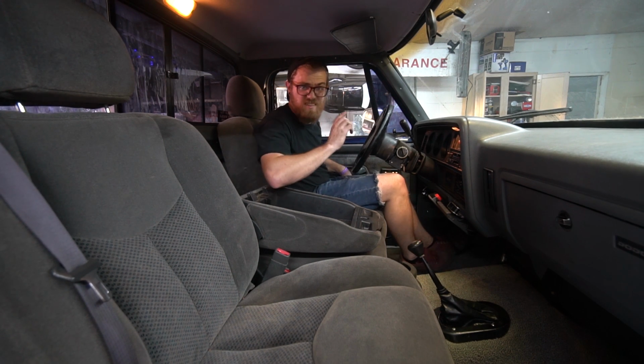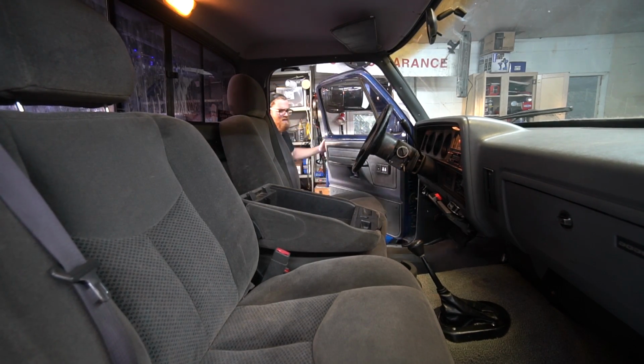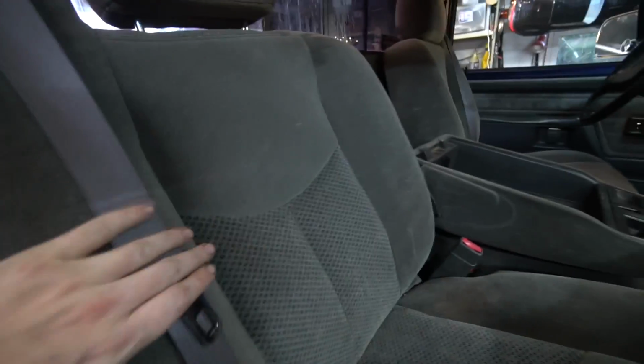Let's see how it looks, because that is an important part of the equation. This is a cool old truck. I don't want to ruin the way it looks on the interior. So this side bolster is bigger, but where your back ends up being, it's about the same. It's like 4.5, 5 inches. You just get the bolstering, which is bigger, which makes them look so much bigger.